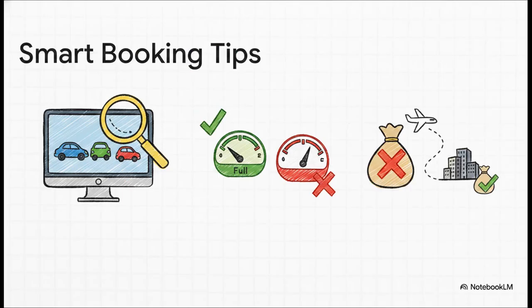Let's talk about the long game with some smart booking hacks to stretch that budget. First rule, don't just book direct. Use comparison aggregators like Discover Cars or Auto Europe. They surface the real, all-in prices and can easily save you 15 to 25% right off the bat. Second, always select a full-to-full fuel policy. The full-to-empty alternative is basically a scam that pre-charges you for a full tank at terrible rates, which can tack on up to 90 extra euros to your final bill.